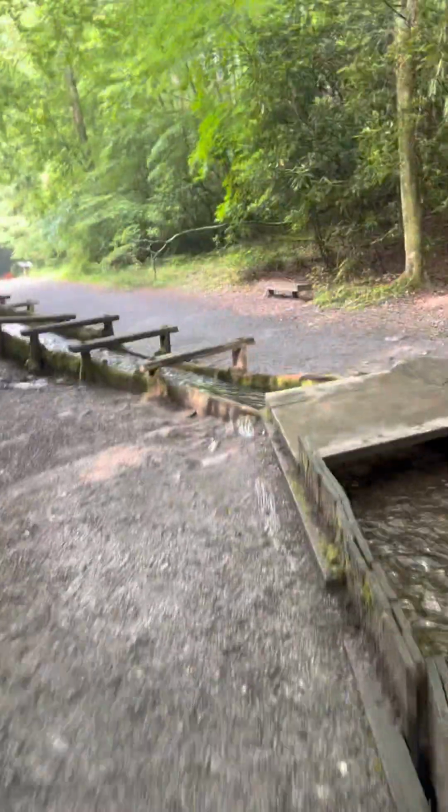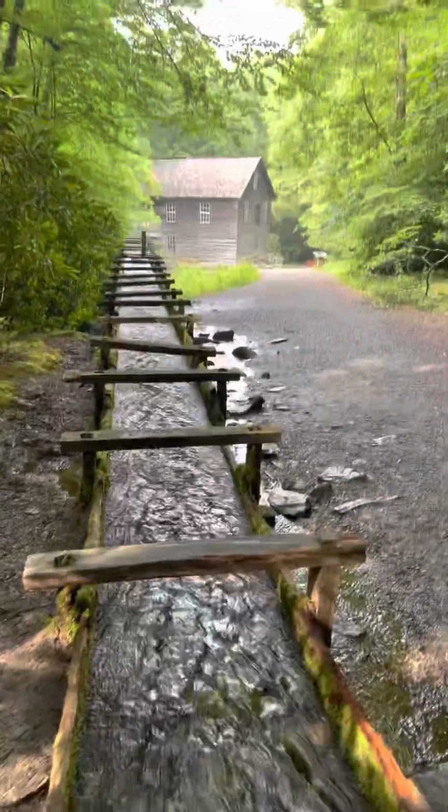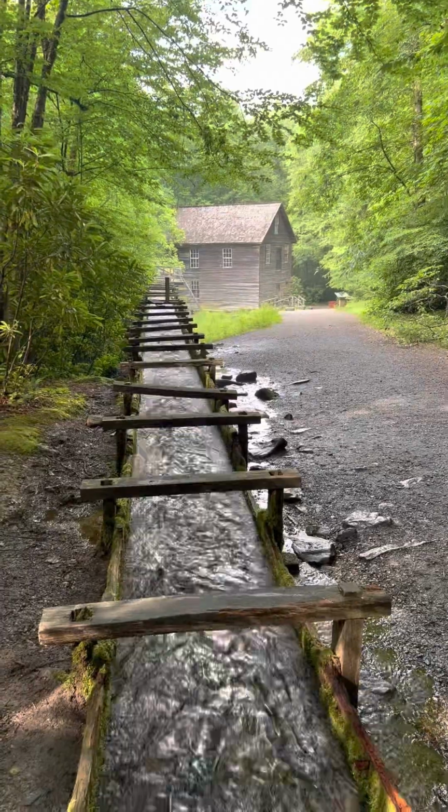This was not a water wheel. It was a turbine that ran underneath. Now here's where it starts hitting the overhead. The water starts picking up speed over here. See the old mill in the background? It's really cool.